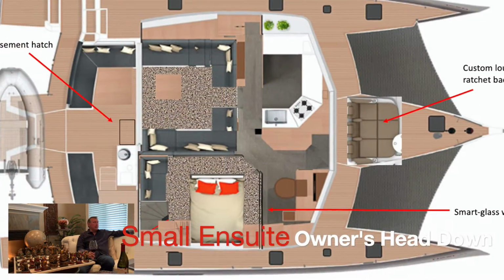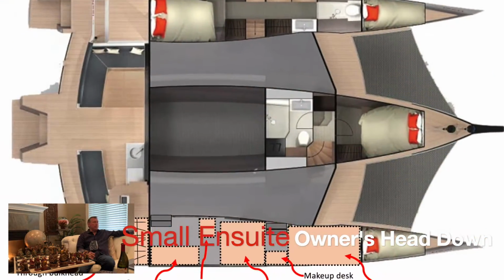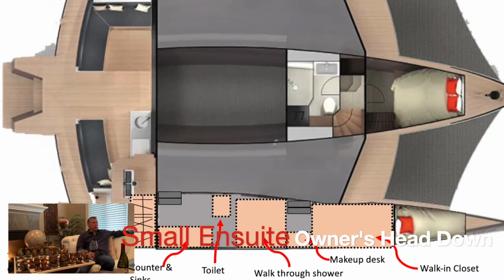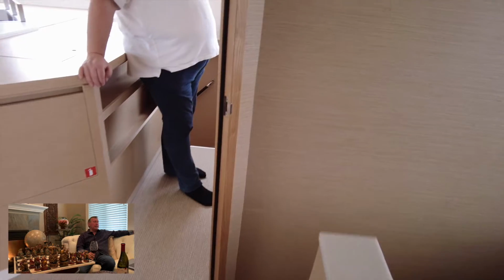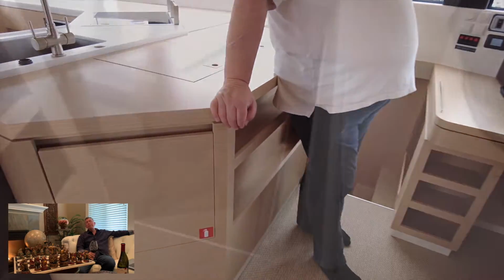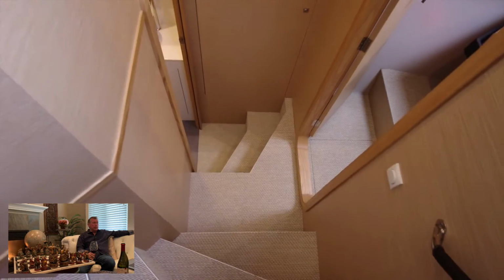You can see here in my little rendering, you have a lovely little settee, making the master suite that much more luxurious, making space for the stairs down into the starboard hull, a massive walk-in closet, additional closet space from that massive storage space we saw before, and a big, beautiful shower and head area. Now this, we're looking at, is the VIP suite in the bow of the Neel 51.